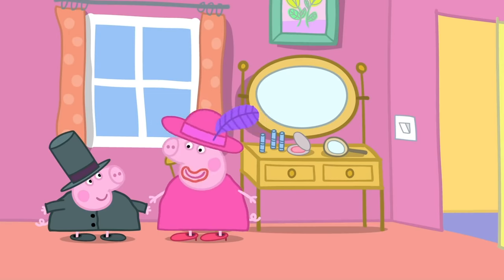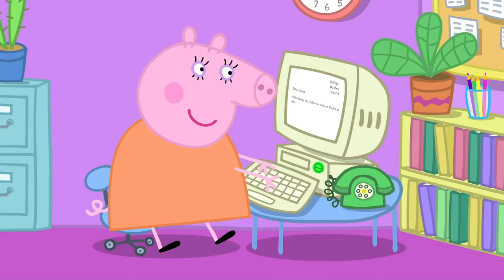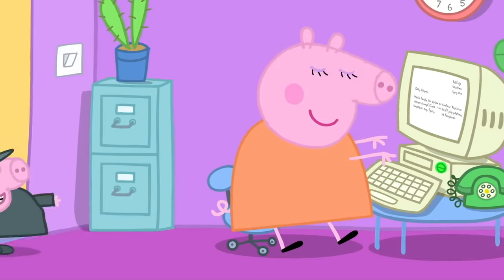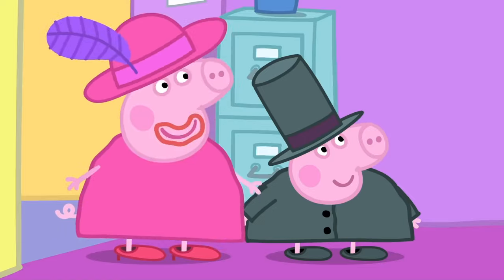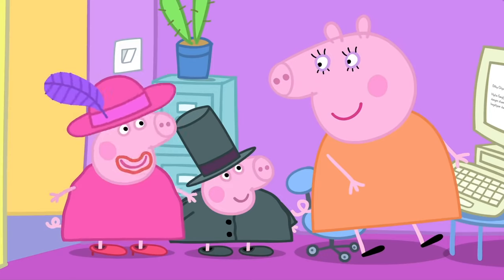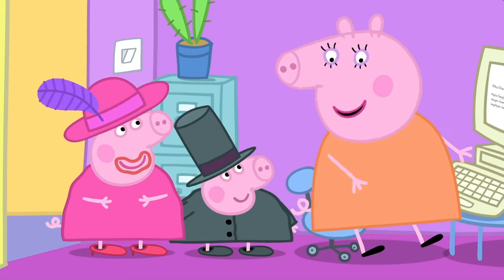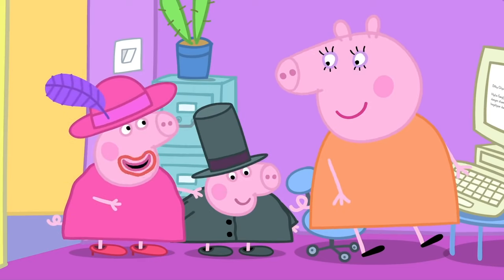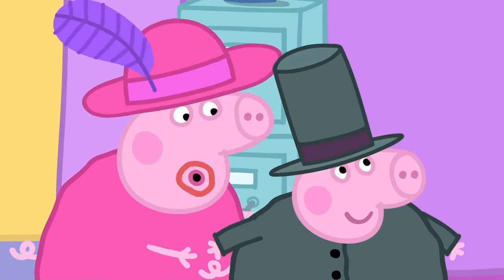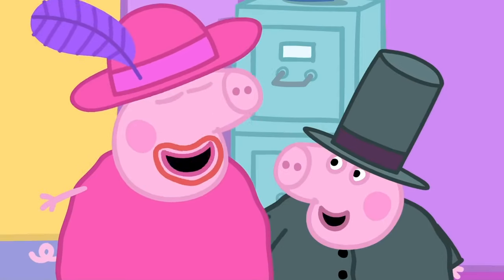Come along, Daddy Pig. It's time to go to work. Mummy Pig is working on her computer. Hello, Peppa. Hello, George. I beg your pardon. Peppa, I was just saying hello. I'm not Peppa Pig. I'm Mummy Pig. Oh, yes, of course. Hello, Mummy Pig. Hello. And this is Daddy Pig. George. And hello to you too, Daddy Pig.